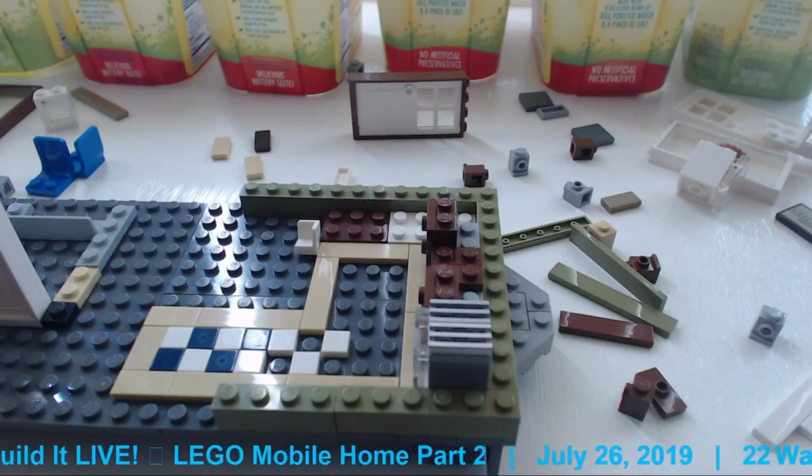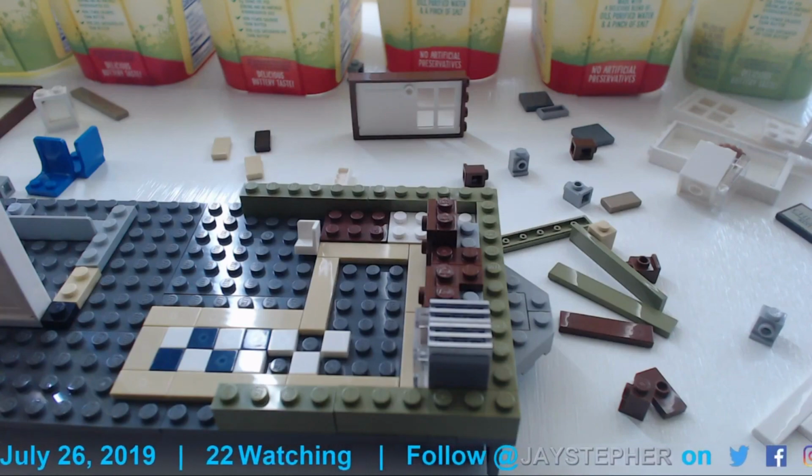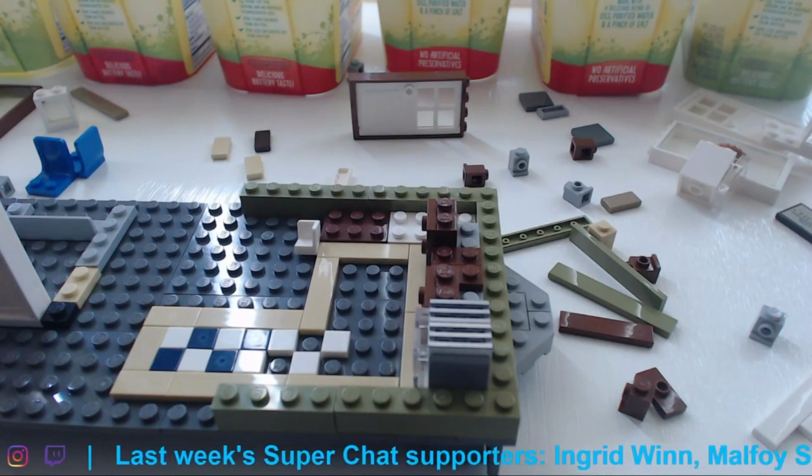You know what I haven't seen yet? Any more tiles. Like, they're getting skimpy now. Of course, you know, the smaller the piece, the further it goes down.